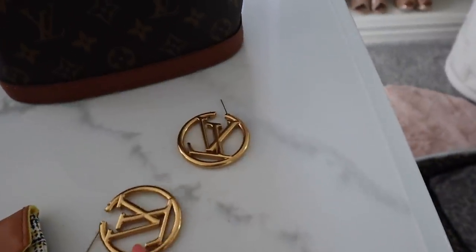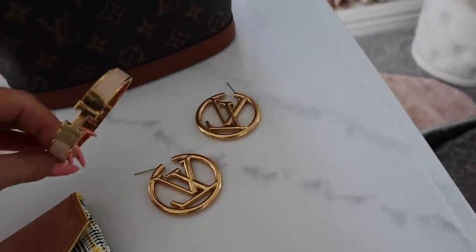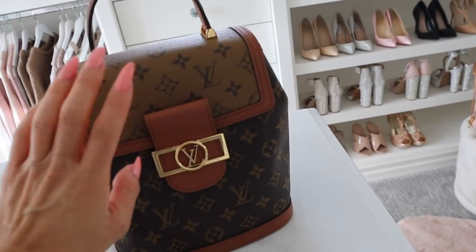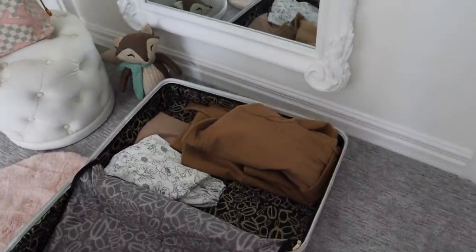I'm bringing these gold earrings. These are my favorite, the LV hoops that I bought, I think for my last birthday. Also the little Hermes bracelet that I have here from Nicole's shop. And then I'm bringing this, and then I'm also bringing this. So this will have my face mask, my passport, my wallet in there. And other than that, I basically just have my wig that I'm bringing, and then pajamas and stuff.